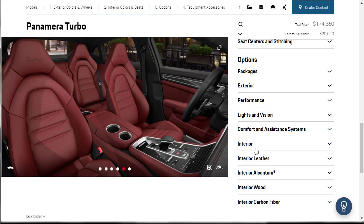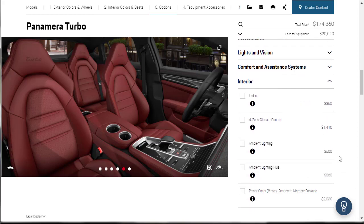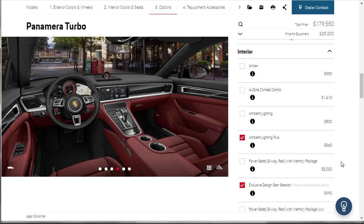Okay, so that was all our interior carbon fiber. I think we're good there because other interior stuff is what they talk about. Four-zone climate control. Oh, ambient lighting. Yeah, I guess we need to take a look at some of these here. Okay, let's go over the interior options that I chose for our 2020 Panamera Turbo.